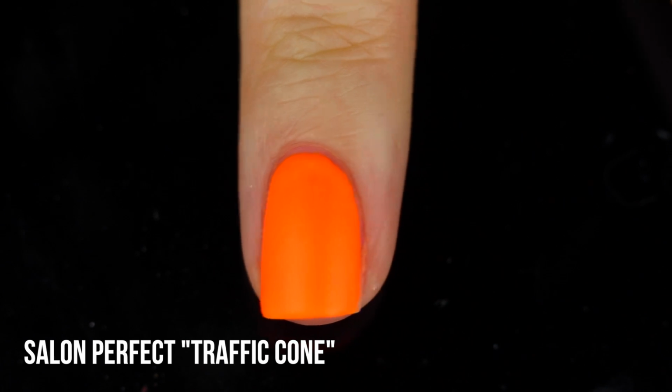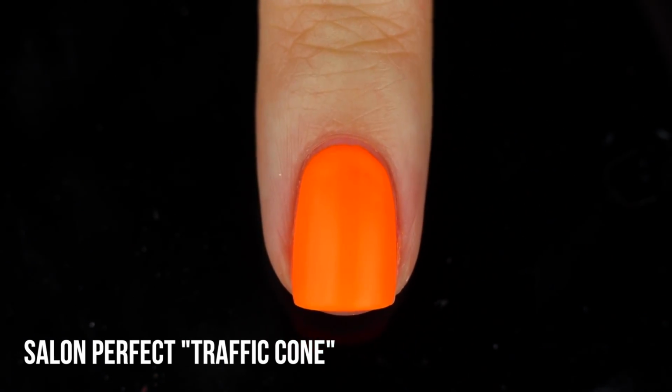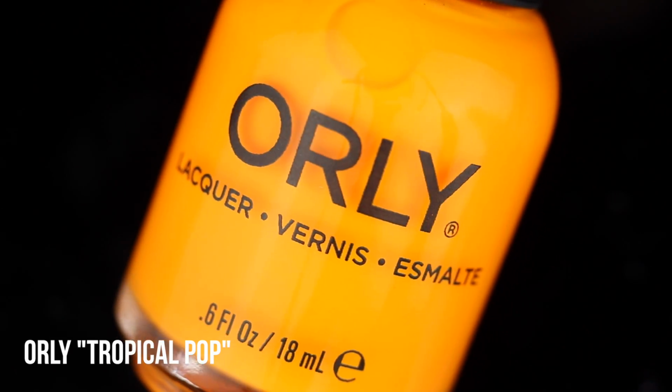This one does dry to a very matte finish, and like I said, most neons do end up being kind of matte just because of the pigment that they're made of. This one is like 100% matte. Honestly, I do like the way it looks matte. I think it's super cute. This one's actually a 3-coater for me, but I'm absolutely in love with it, so I feel like it's totally worth it. Next up we have ORLY Tropical Pop, and this one's actually a really interesting shade.